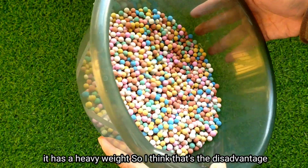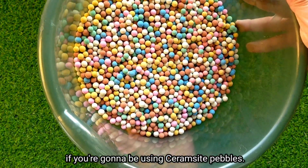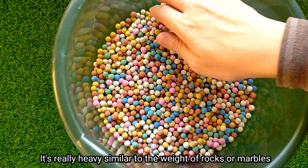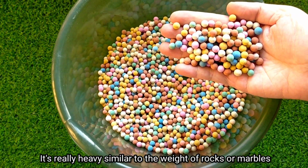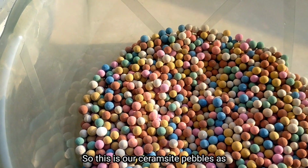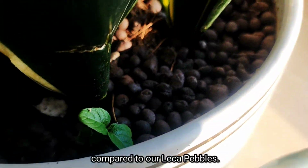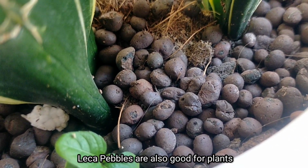Its weight is quite heavy, so I think that's the disadvantage if you're going to be using CERAMSITE Pebbles. It's really heavy, like a stone, very similar in weight to marbles or our jolens. So this is our CERAMSITE Pebbles as compared to our LECA Pebbles. LECA Pebbles are also good.